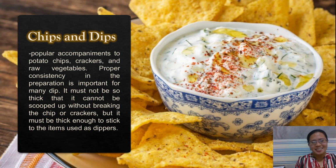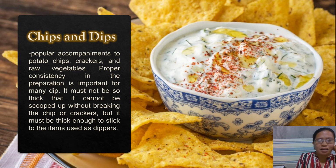Okay, so another classification of appetizer is the chips and dips. Ito na yung mga nachos. Okay, kilala niyo na siguro yung mga tinatawag na nachos. Yan, popular accompaniments to potato chips, crackers, and raw vegetables. Proper consistency in the preparation is important for many dips.